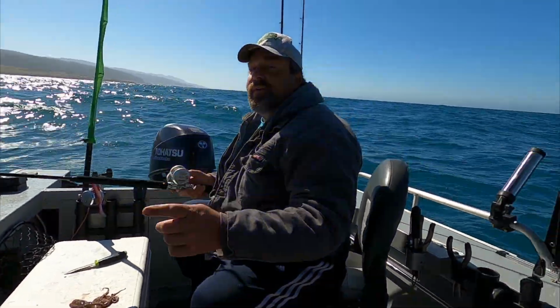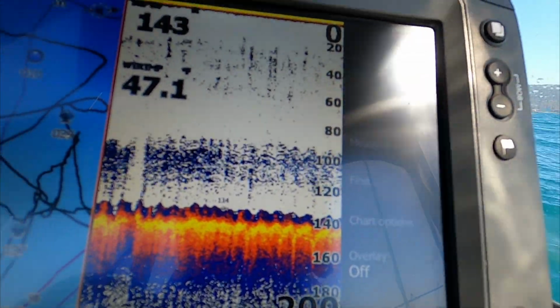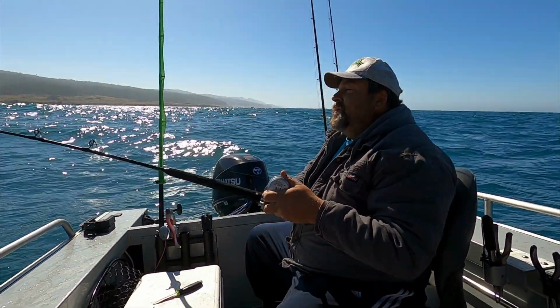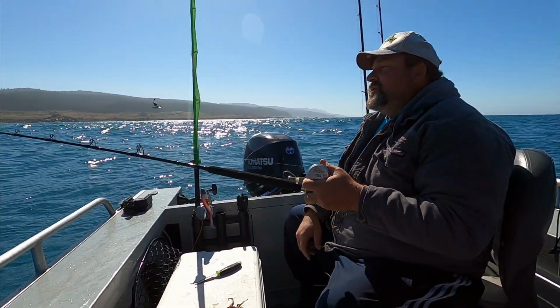Let me see the fish finder there. Steel fish along the bottom. Okay, so I'm on the bottom, and I'm just gonna come up maybe 3 or 4 reels, and we'll let it bounce in there and see if I can get into that school of fish.